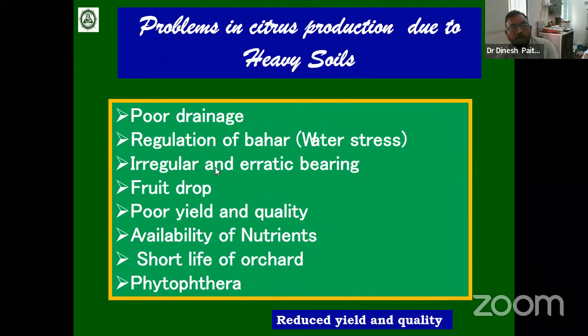Then, as I told earlier, the heavy soil. This is again one of the major problems, which has poor drainage. The regulation of the bahar, meaning maintaining the water stress, imposing water stress, is becoming difficult. Then that can cause irregular or erratic bearing. Maybe that leads to on and off year fruit drop. Water stagnation in such heavy soils can cause this fruit drop, that ultimately turns into poor yield and quality of fruits.